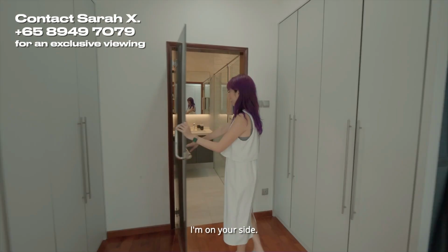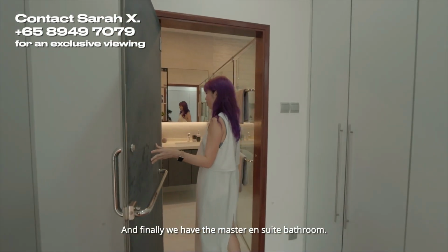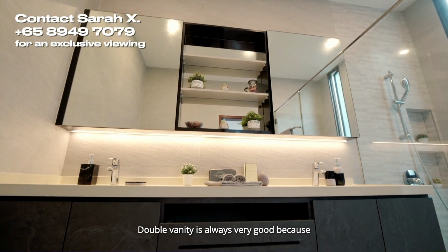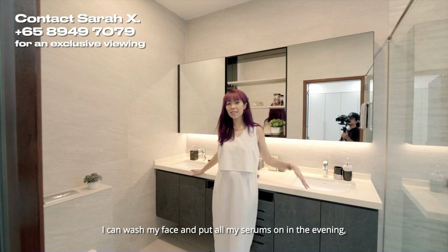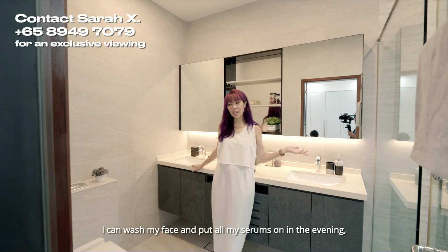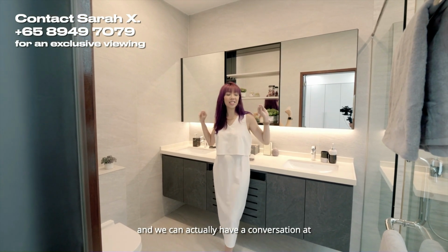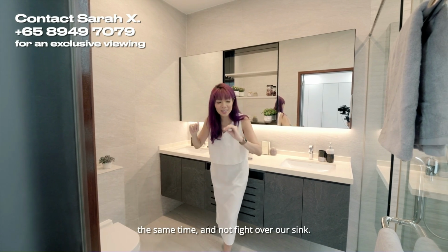I'm on your side. And finally, we have the master ensuite bathroom. There are 2 sinks here. Double vanity is always very good because I can wash my face and put all my serums on in the evening, and my husband can be shaving at the same time, and we can actually have a conversation at the same time and not fight over our sink.